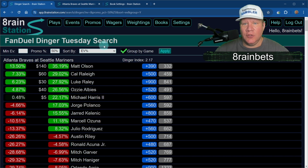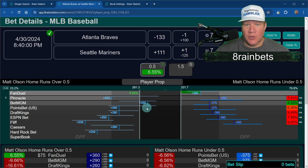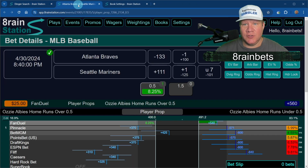But when we go and look at it in our Dinger search, what we might see here is that this line has probably moved a little bit. So the Matt Olson home runs is actually this one that we're just looking at. So 6.5%. Ozzie Albies is the best play. So let's look at Ozzie Albies instead. So let's go over here. Let's look at Ozzie Albies.